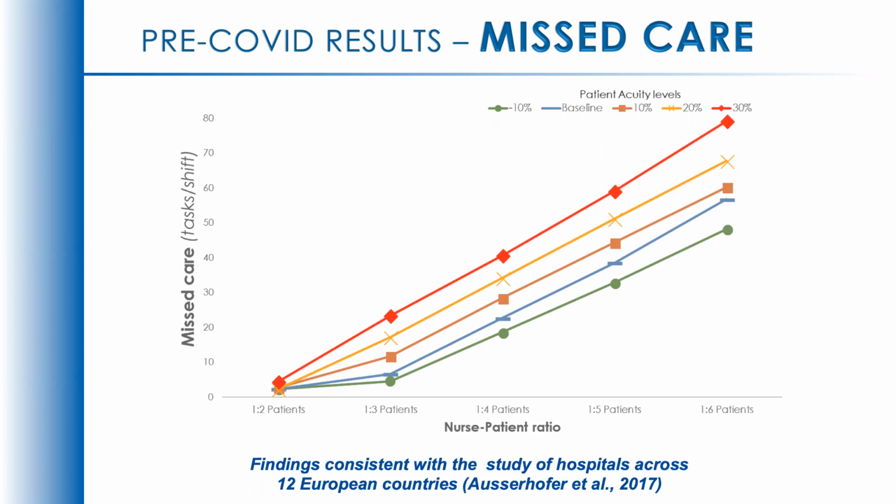So you can imagine if you suddenly have a patient that's much sicker, then there's going to be more care delivered, and that's going to be a greater workload. Our output here is missed care. So these are the number of tasks left undone at the end of a 12-hour shift. There may be different ways those tasks are accommodated.